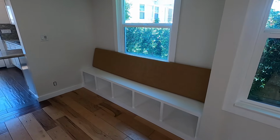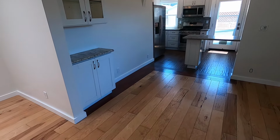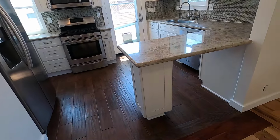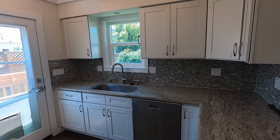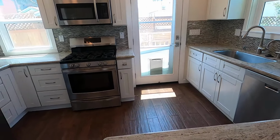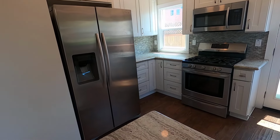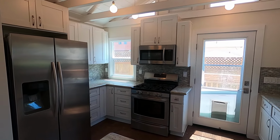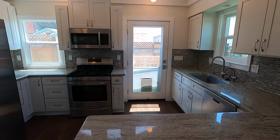Here's the formal dining area with some bench seating, ceiling fan, little hutch space. This leads straight into the kitchen. Granite countertops, tons of storage and pantry space, and stainless steel appliances such as the dishwasher right there, 4-burner gas oven stove, microwave, and fridge. It's also one of 2 back entryways. How nice and open it feels.